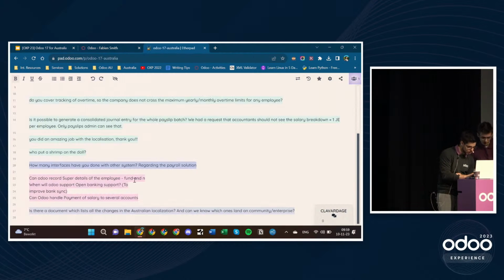Okay, maybe one last question. Is there a document which lists all the changes in the Australian localization? And can we know which one lands in community or enterprise? We are currently working on the documentation, so it will be available in a matter of days. Within 1 to 2 weeks, we want to push most of these changes. They're already prepared, they're already drafted, but we're still pushing to the website, waiting for final review, and you will definitely have a list of changes.